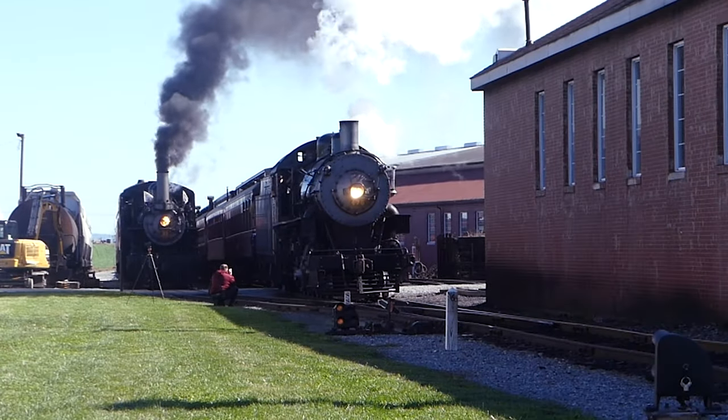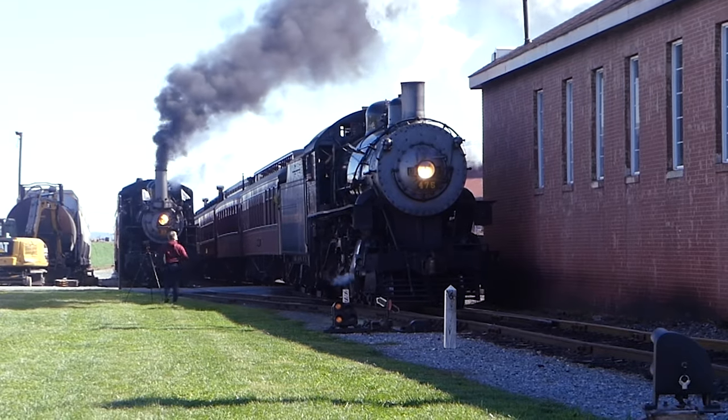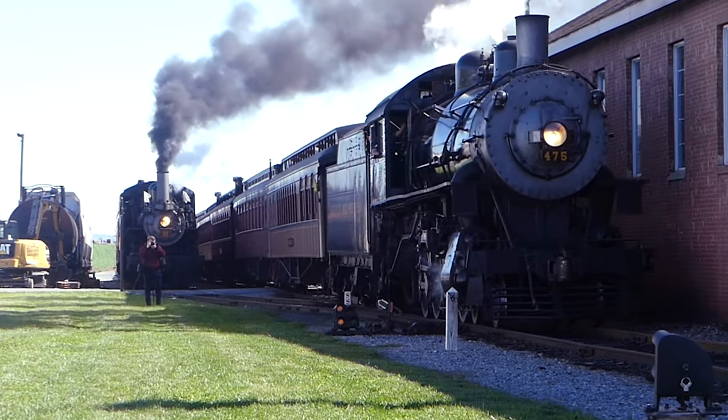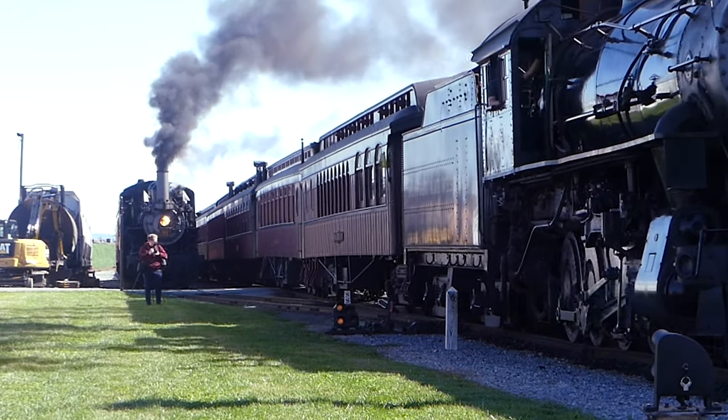Some are static exhibits, others are active, and one of the best places to see active steam locomotives in the United States is the Strasburg Rail Road in Lancaster County, Pennsylvania.